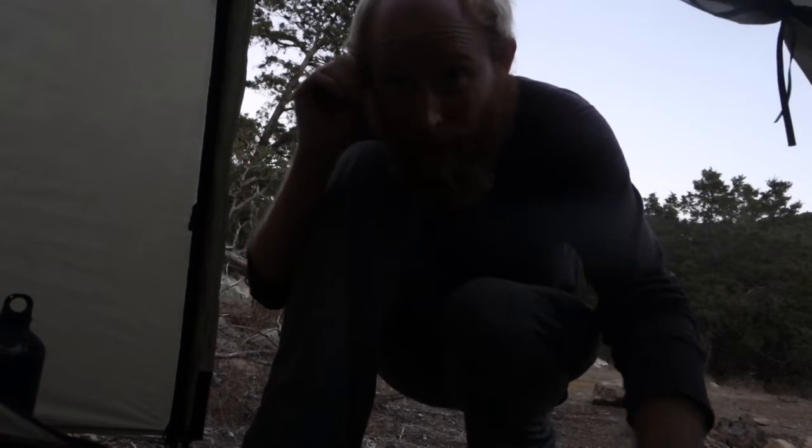As this is the final country and the final video, I thought it was about time I gave a little tour of the tent. So this is pretty much the same setup I've had all the way across since Spain, with a few differences. So first of all, hang on, it's a bit dark, isn't it? So first of all, this is the bed.